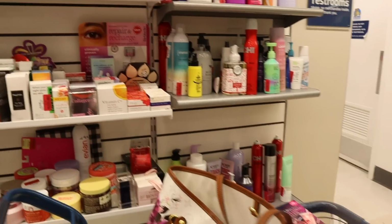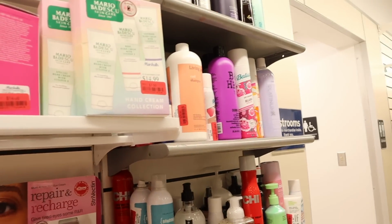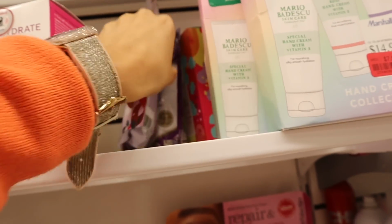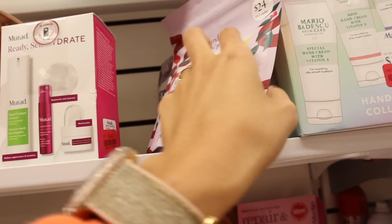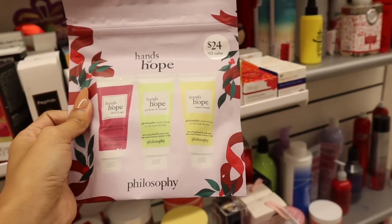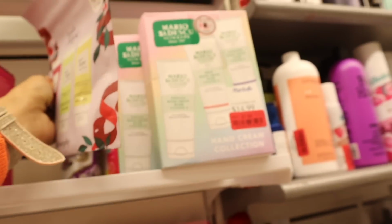I was hoping to find some hairspray too, but I see a few products. We will see if I can find what I want. This one is $14 for the gift sets. They have the Philosophy gift sets for only $7.50. So you get berry and sage, green tea and avocado, lemon custard. How cool. So many amazing brands.